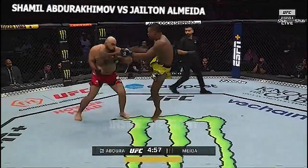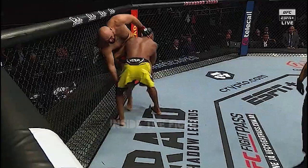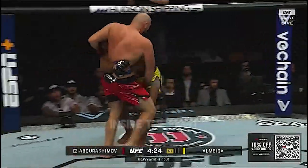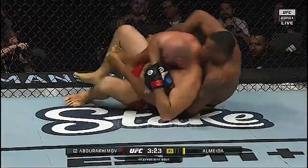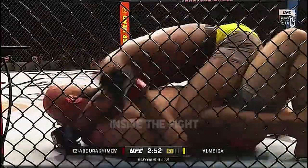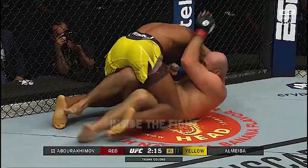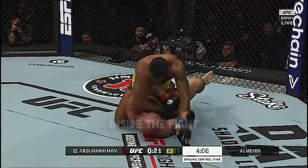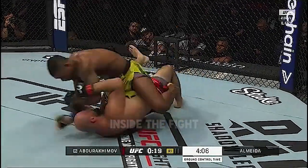Malhadinho's in yellow. Ryan, you know that's what Almeida takes. Shamil gives him the back. Yeah, as they start to scramble, though, it gets a little more difficult as he takes the back. There it is. Well, he was trying to go to that arm triangle. Looking for the TKO here with ground and pound. Starting to fatigue a little bit. Nice elbow from Almeida. Big elbow.